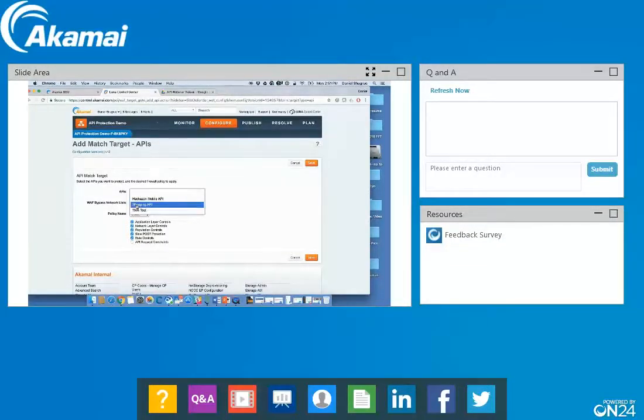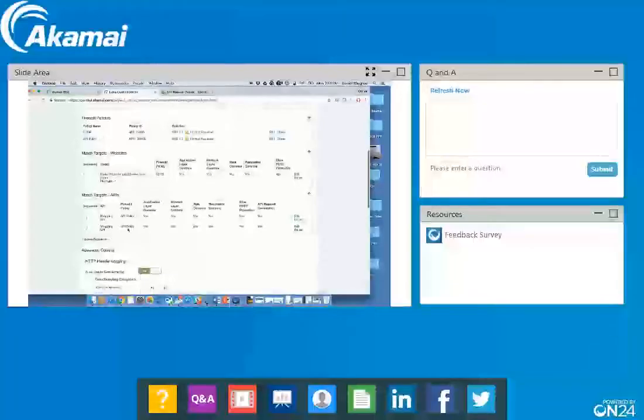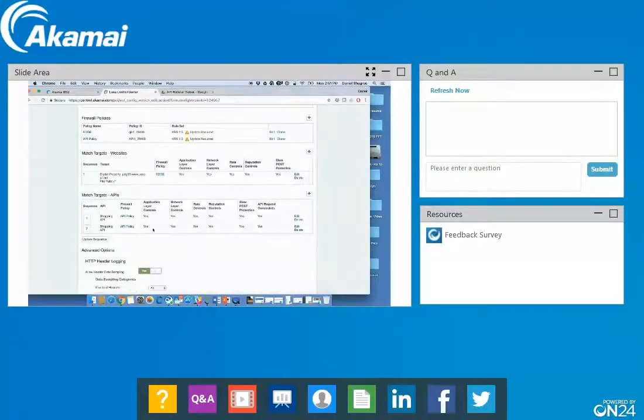Okay, so let's see. I'm adding the matched target API, so choosing the shopping API here. I want to select the policy name. We've used a very easy name here. If I go down to Edge and click on that, I can select API policy. You'll note that by default, I get the positive security, or AKA request constraints. I'll save that, and now you can see the API policy, or the second one, added to my match target.